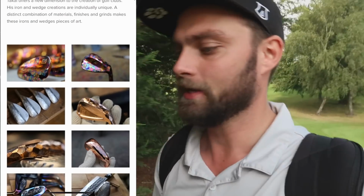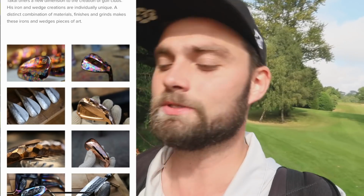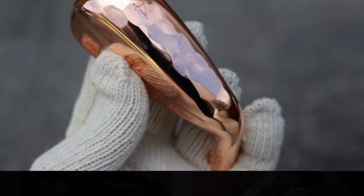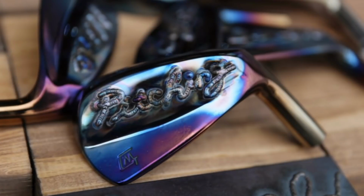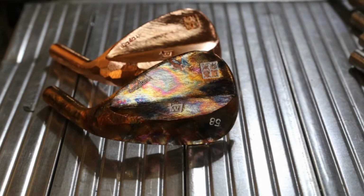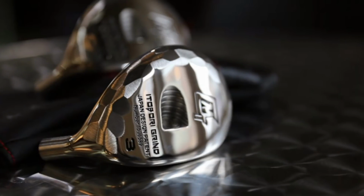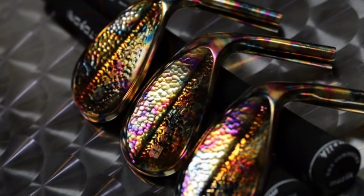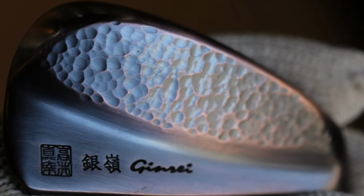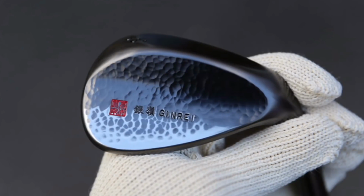Mr. Taki, or Mr. Takai, apologies if I've butchered that name. His style is very unique. You see these harsh, brash grindings, brushings, cuttings out of the bottom of the wedge. And it's not just wedges. This gentleman makes irons, woods with the same kind of technique. Very clean and very brushed metal, very raw, but they do look fantastic, I have to say. But I'm scared to hit them, which defeats the point of a wedge.